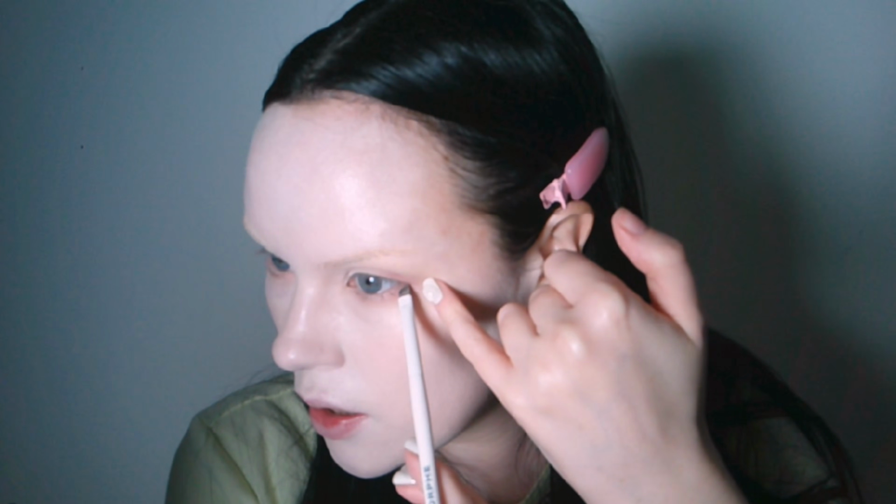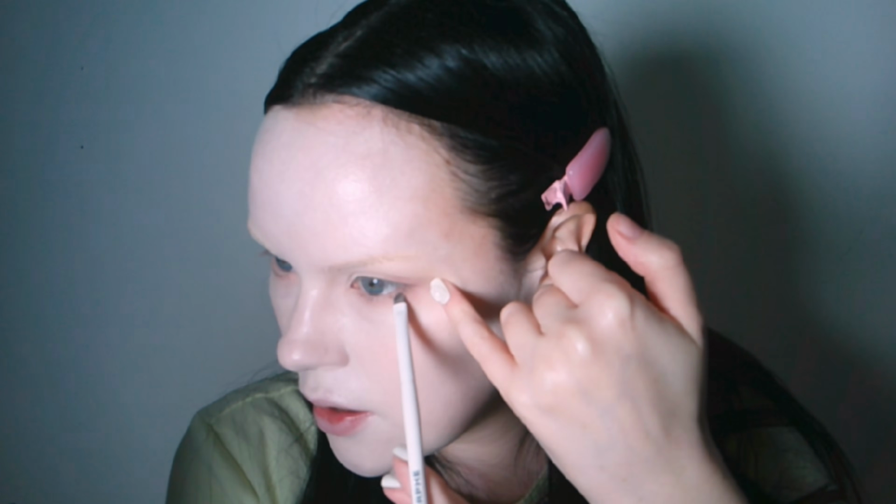Really hope this doesn't turn out to be a bad idea, but I'm going to take a bit of this shade in Next Chapter, which is like a very cool tone brown. Put it just along my lower lash line, not on the waterline, just for some definition along there. Again, I'm really trying to avoid harsh lines and harsh definition, excess definition.